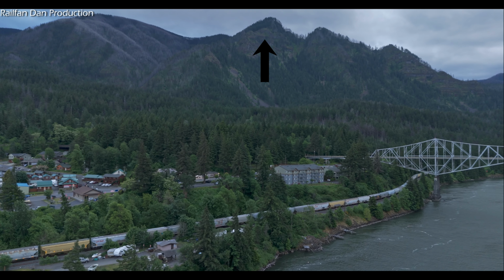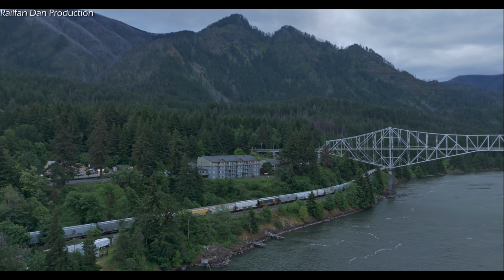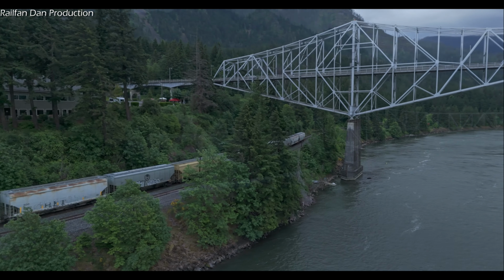The peak of the tallest mountain in the center of the shot is about 3,200 feet above sea level. The UP line is around 100 feet above sea level here.